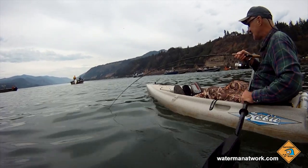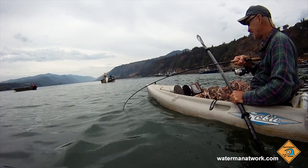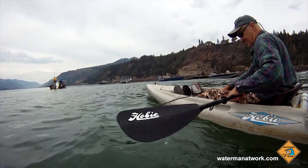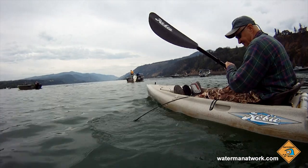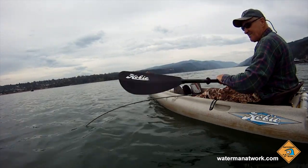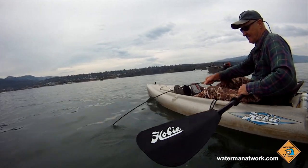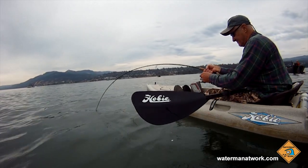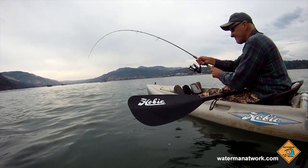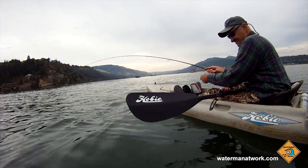The fish is swimming straight into the pack of boats. Time to try and land it before that happens. The boats are only a few feet away. I've got to turn the kayak towards the main channel. Fortunately, the fish turns and heads back upstream.